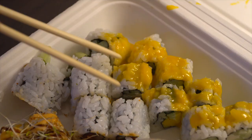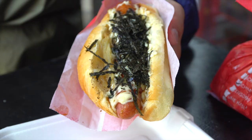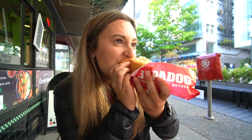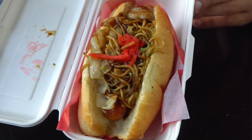This time we're going to be exploring some of the Japanese cuisine here in Vancouver with a little bit of a Canadian twist on it. We're going to be visiting the famous Japadog and trying out a couple of their flavors. It's going to be a great episode, so make sure you stay tuned until the end. Let's go eat some Japanese food.